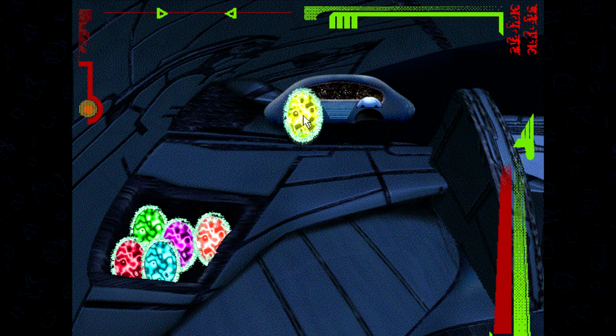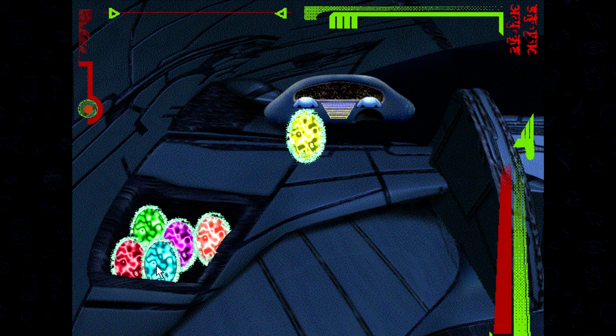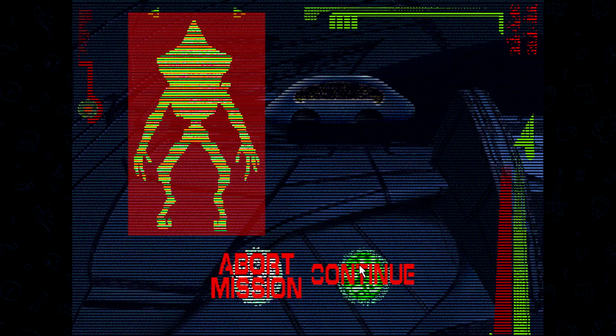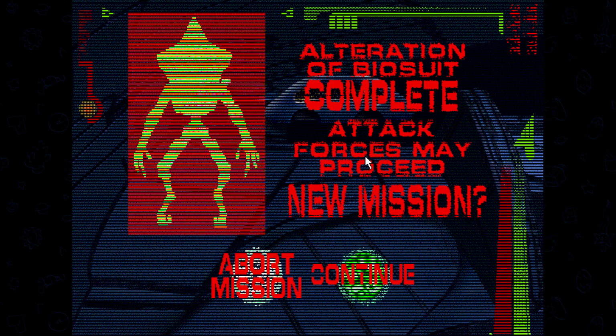Once you have all 3 though, you can then combine that DNA together, and then apparently this then makes the alien exosuit suitable for colonizing Earth. Fair?